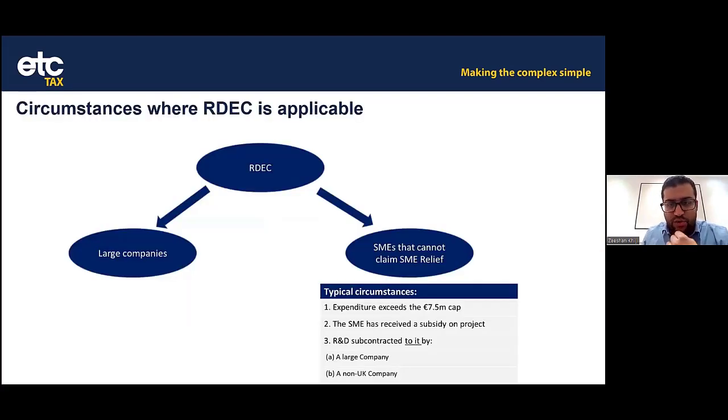Just quickly, I know I mentioned the research and development expenditure credit, RDEC, rules previously, and this applies in scenarios where the company doesn't qualify the criteria for being an SME company, and it also applies to SME companies in certain scenarios. Again, this is quite unlikely in owner-managed family business scenarios, but if the expenditure exceeds €7.5 million. And also if the SME receives a subsidy or grant funding on its R&D activities, which I mentioned previously. And again, this scenario is not very common, but if the R&D is subcontracted to the SME itself by another large company or a non-UK company.